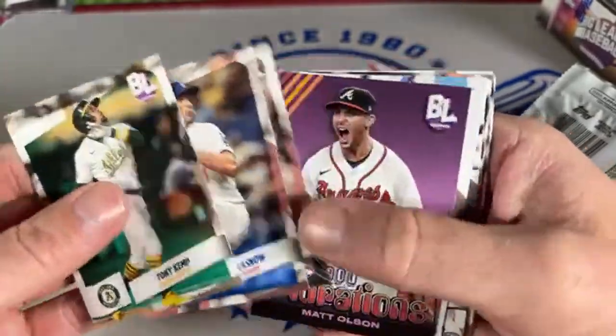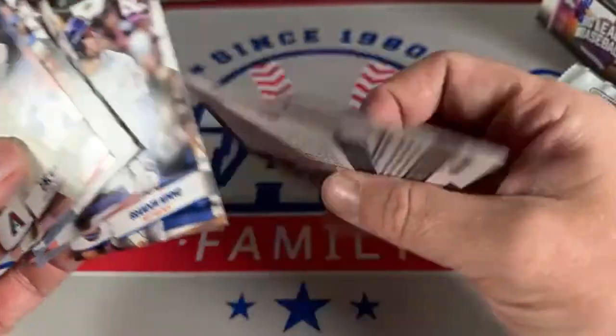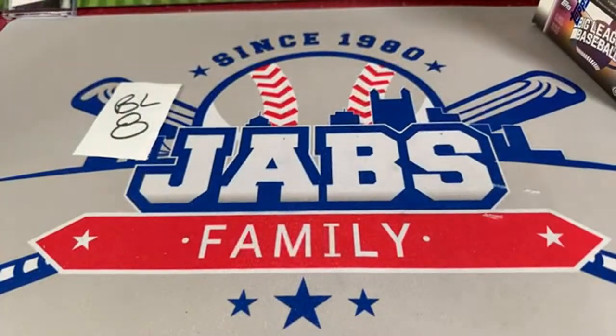Then pops the Jabs family card. That would be nice. But this box here was a stinker. There's nothing in it. No autograph, no influencer card either. So we're still 5 for 6.